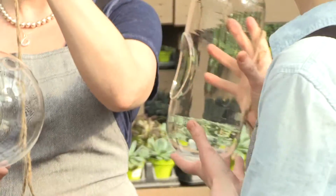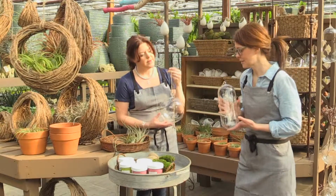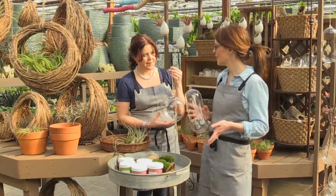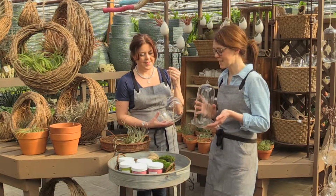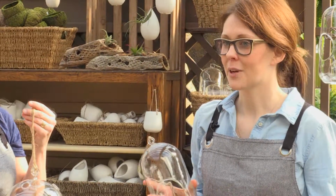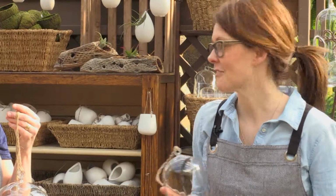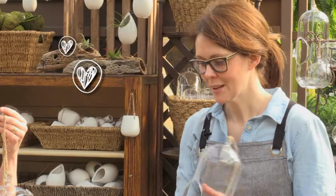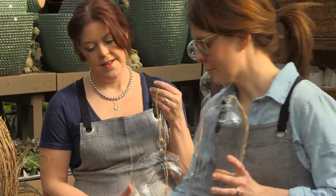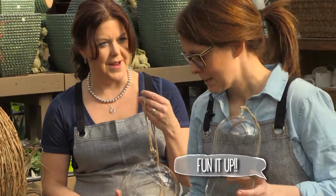So we have these clear glass containers, which you could just do air plants in by themselves, obviously, but we're going to fun it up a little bit here and use some colorful sand and rocks and moss and things. So it's another great way to include your kids in gardening or in living things, which I think is also wonderful, bringing up the next generation of gardeners. I've never used that expression before, but I'm going to adopt it.